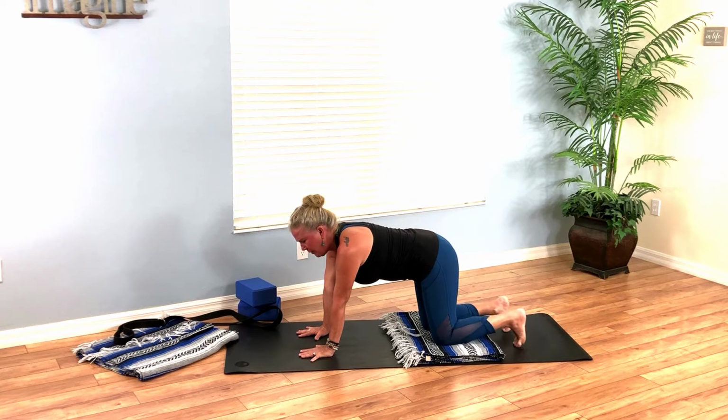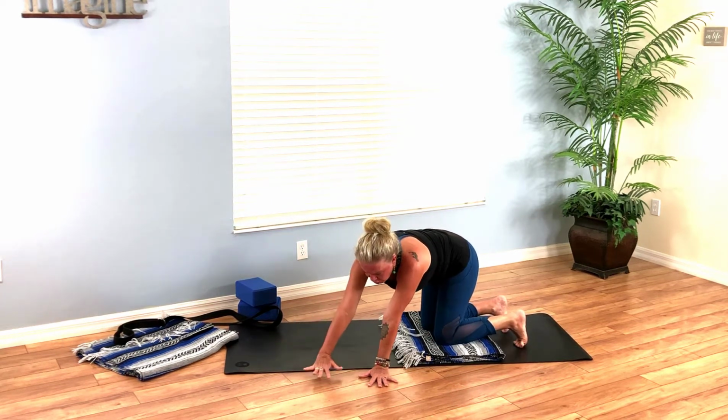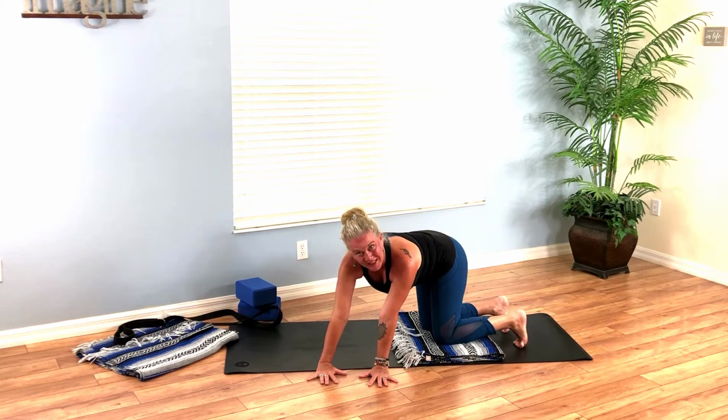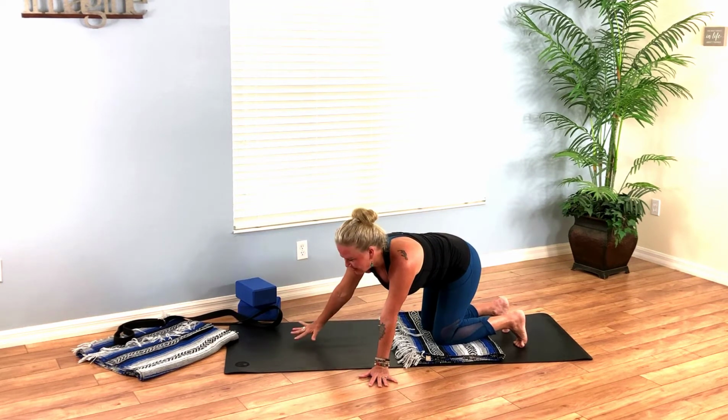So we're gonna move our body laterally by walking our hands toward the left side of the mat, even off the mat, and stretching the right side. Good, even looking over your left shoulder, side body movement, side body stretching. Should relieve any discomfort in the back. If it doesn't, then back off. Come back to center, let's try the other side.